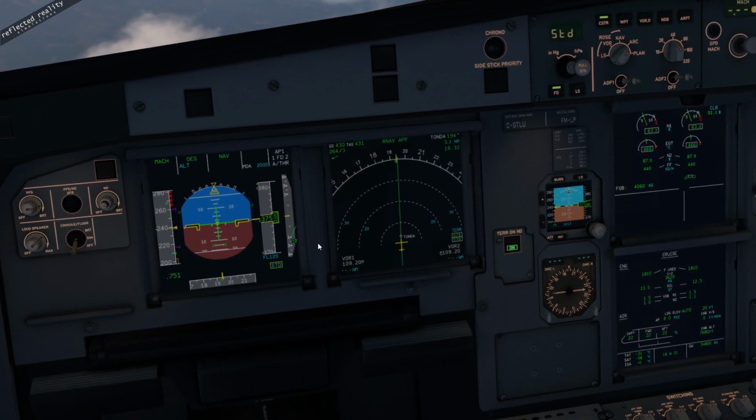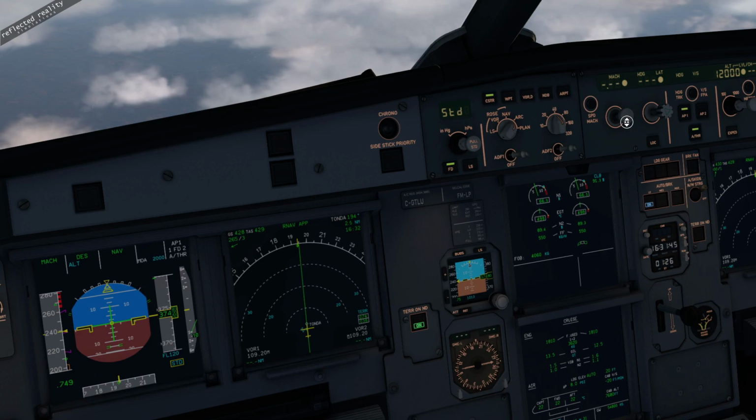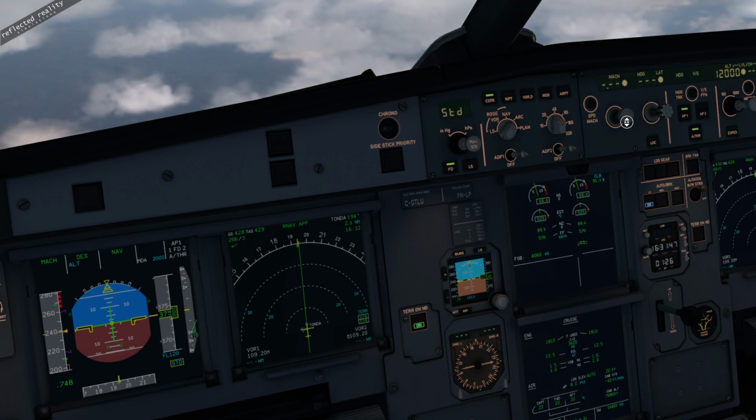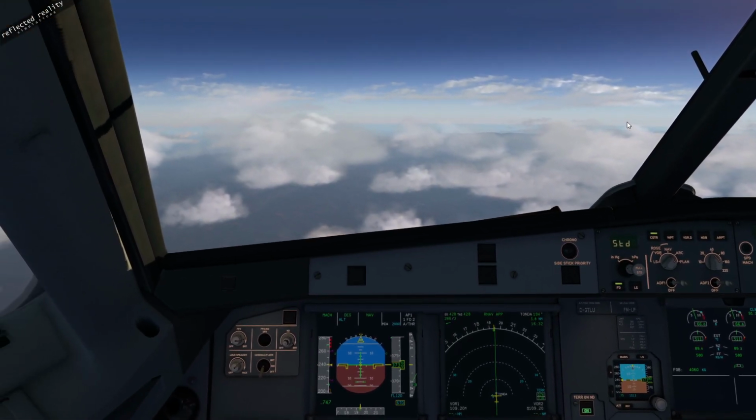If you are kept high by air traffic, what you would do is dial the speed back so that you take the energy out of the aircraft even in the cruise altitude, and then when you do get the descent you can increase that speed and build up the rate of descent again.